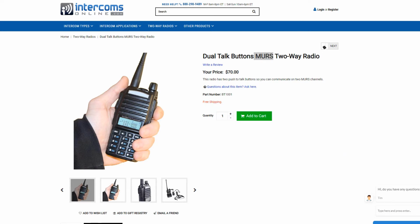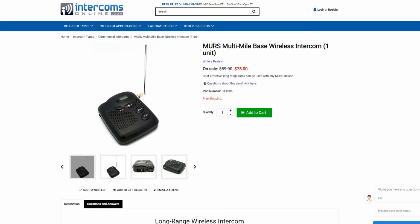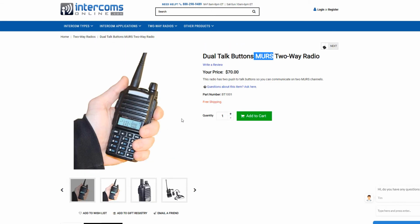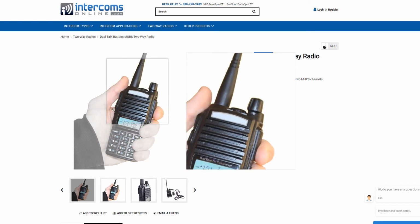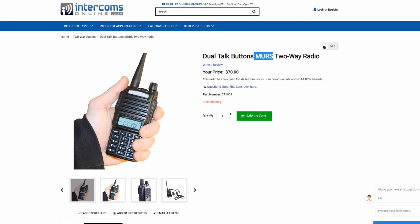So you can mix and match these with the base station intercoms as well, since they're mirrors. They use the same frequencies, and therefore one side could have a base station and then the other side could be mobile and walking around with one of these handhelds. So that's another option to look into as well.